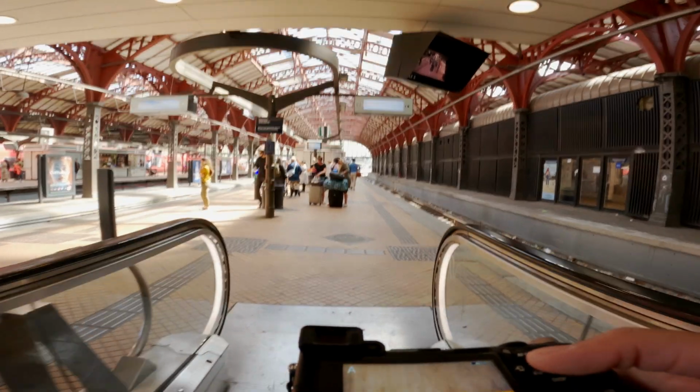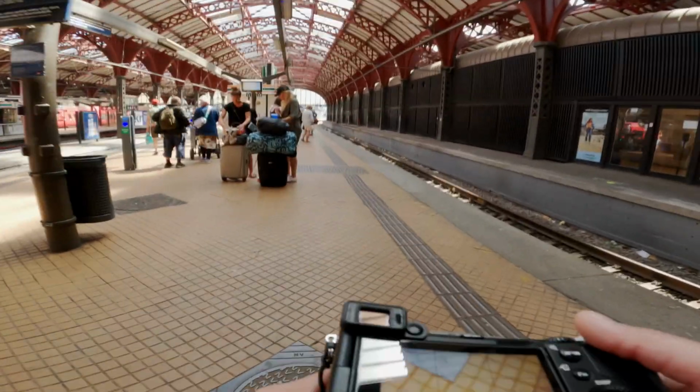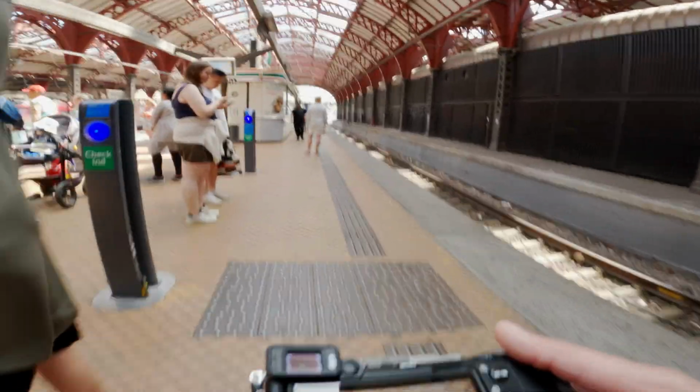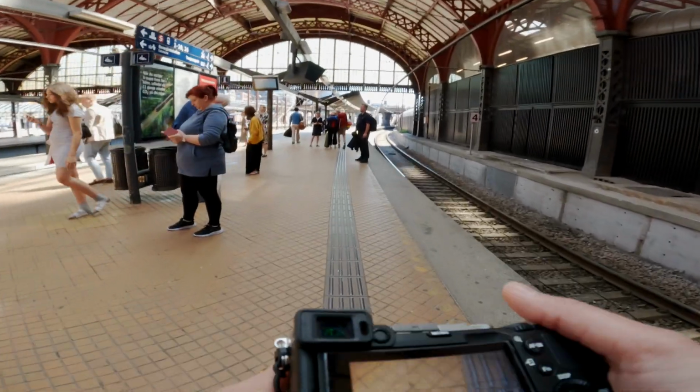I headed down to one of the platforms and quickly found interesting subjects to photograph. But walking around with a visible and rather large camera, I got noticed. Well, that's life of a street photographer, but I managed to get a few cool candid shots here.